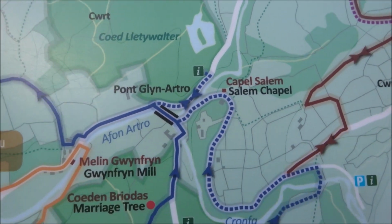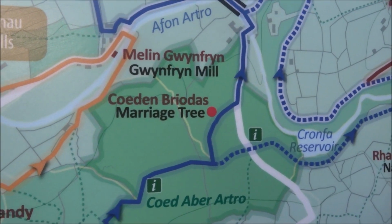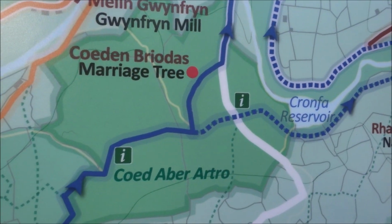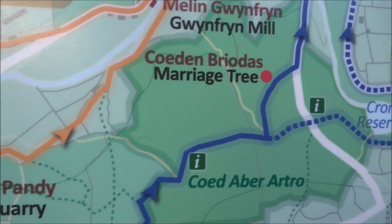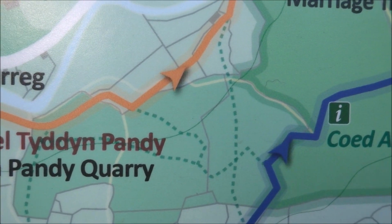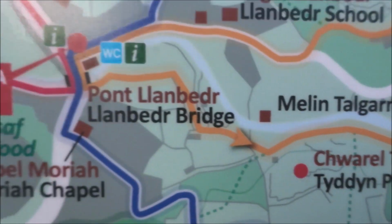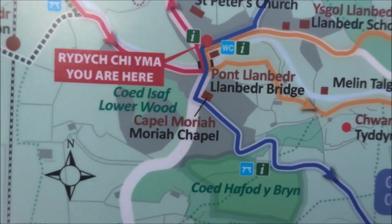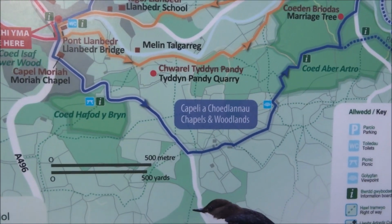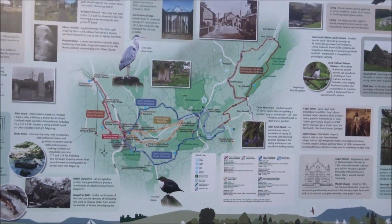continue along the road, cross the bridge there, and then up by the marriage tree, and then continue along here, but I didn't. I descended down to a lane there, the yellow lane, and then back. Well, I could have extended the walk, made it a longer walk. Okay, excellent.